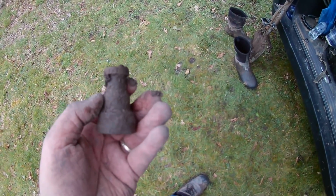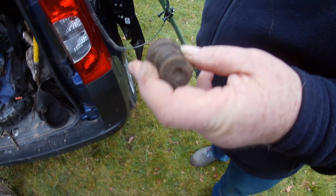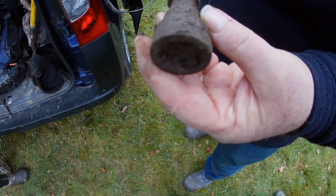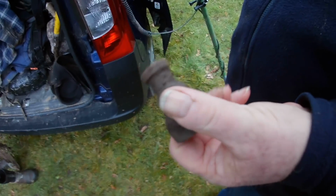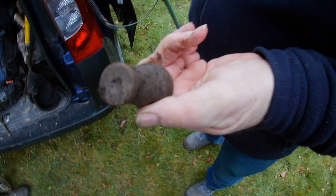Right, Andy hasn't seen this before, so this is the Challenge Andy question. Andy, what is this? It's a plug. Plug? Yeah, it's off of a generator. Oh, is it? Yeah. You thought it was a monocle, didn't you? I did. It's not. Oh, you know what I had in my head? I had gun sight, Bofors gun. No. It's a plug off one of the generators. You just shot me down there, mate.